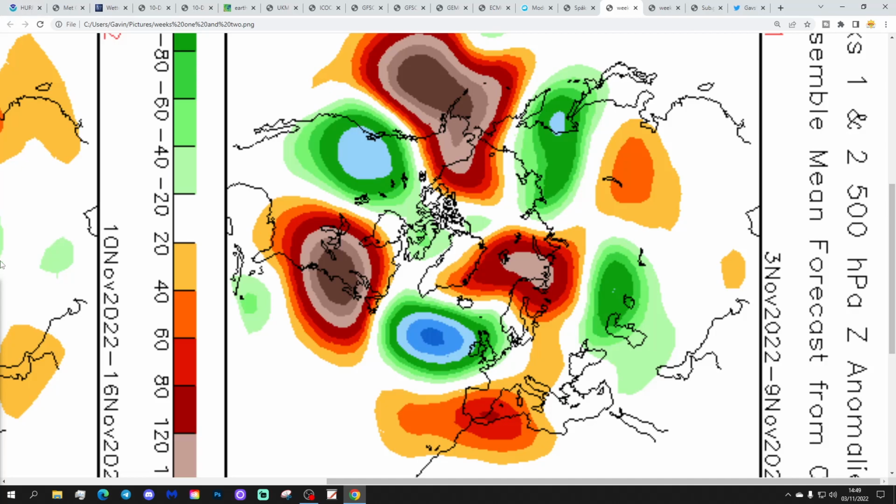Finally, and then we're done, these are 500 millibar height anomalies broken down into week periods. The first week period takes us from the 3rd to the 9th of November. The coming week will have low pressure out in the Atlantic, and that will be bringing plenty of wet and windy weather in with it too.